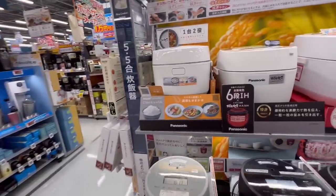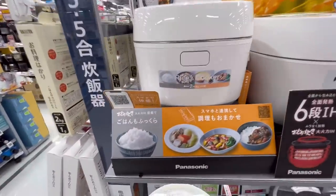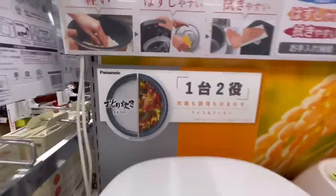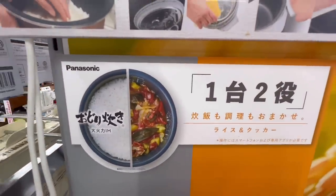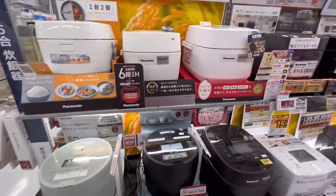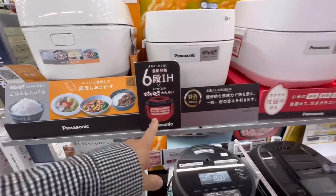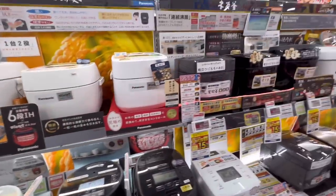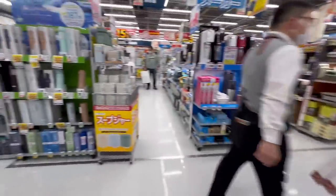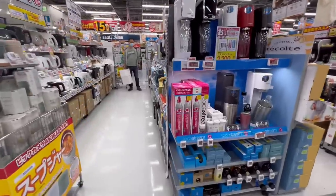Wow, Panasonic. I don't know. The rice cookers here are really high. Oh, and they also cook other stuff, right? Like soup on the right. But yeah, kind of expensive. They have like coils that cook. Huh. I'm looking for a sharp stir, but oh, these are popular.